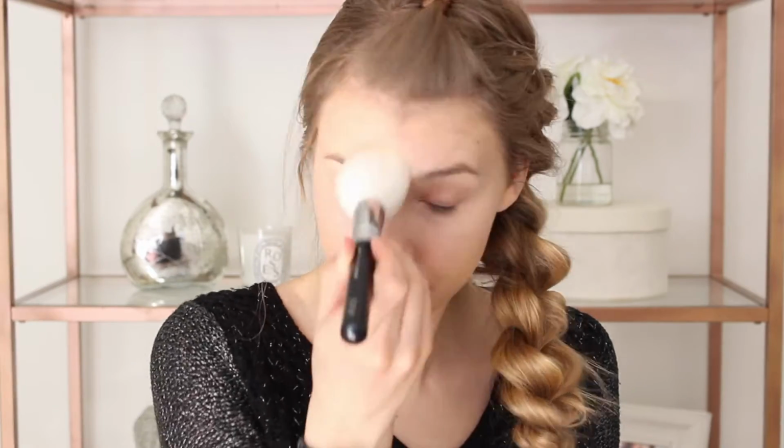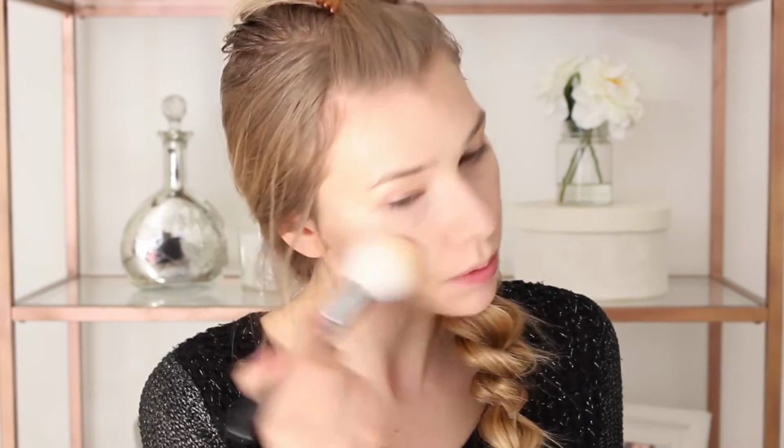Totally love this one. Set my T-zone pretty with a lot of powder. I always like to really set my T-zone. And then just do one tap for the rest of my face.